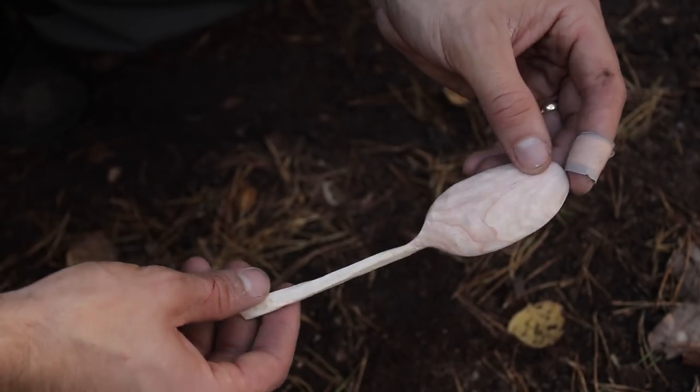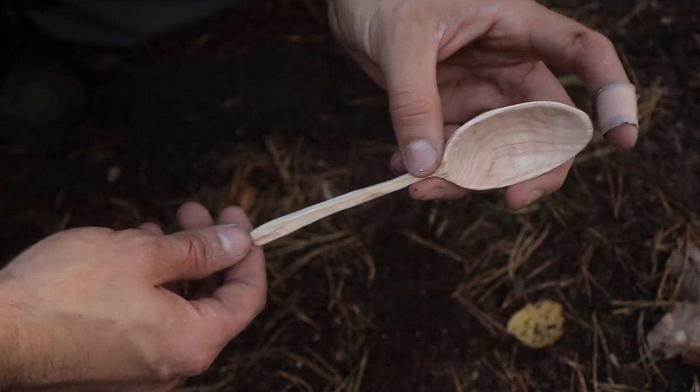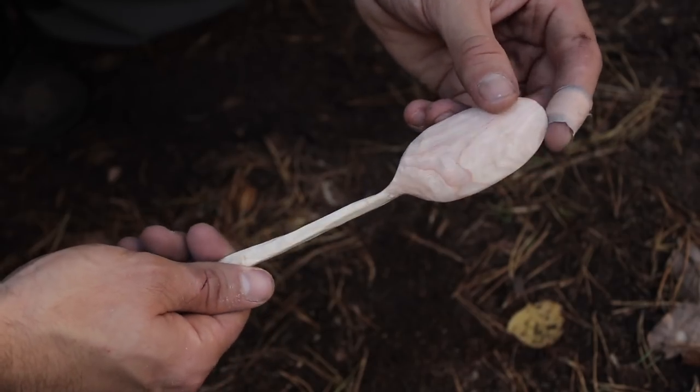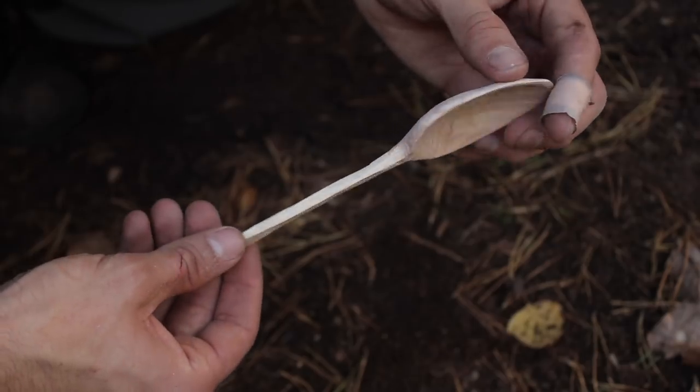When I get home, I'd normally treat this with some beeswax, but I don't have any on me out here. I usually do in a kit, but I've run out in my little tub, so I'll just treat it when I get home with some beeswax. Soak it in it, let it soak overnight, and it's pretty much ready to use, even though I've already used it. Doesn't matter.